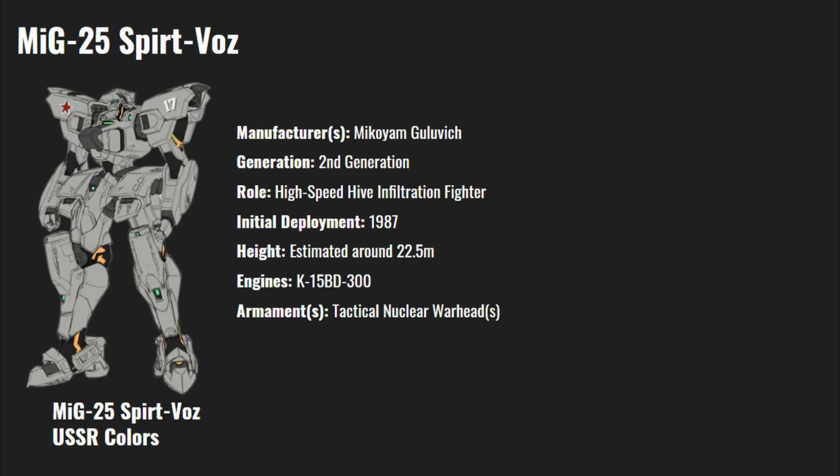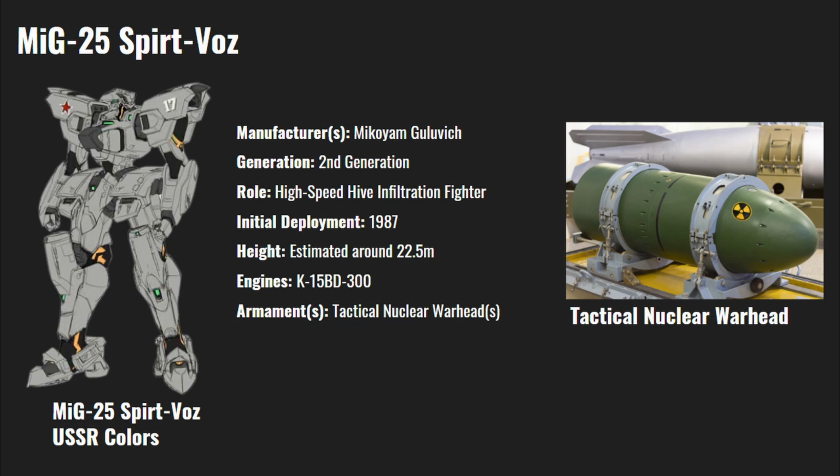Most notable about the MiG-25's armament was its capacity for carrying an undisclosed amount of nuclear ordnance. The method of delivery is not recorded in any format. However, the TSF was capable of bombarding enemy positions with guided warheads.